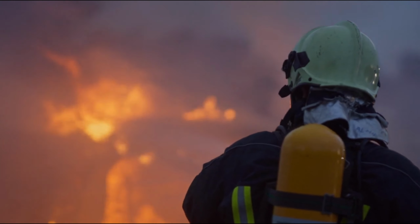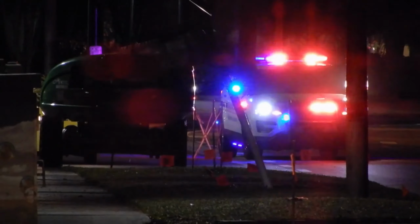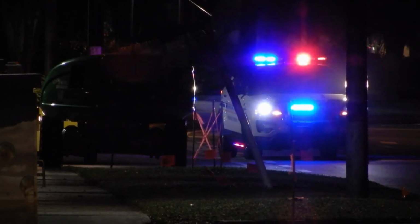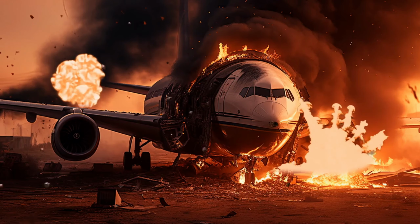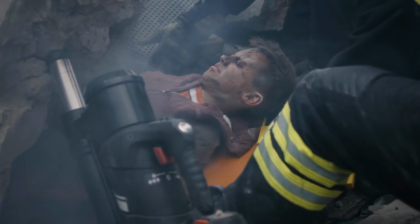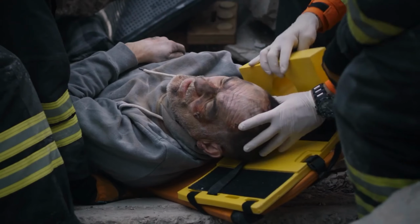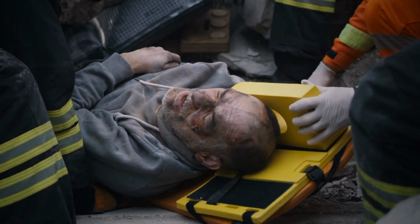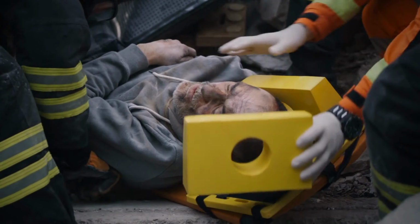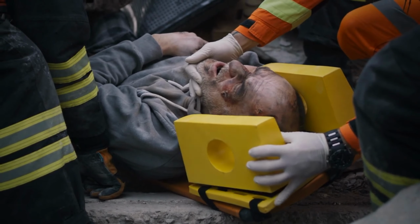Within minutes, first responders were on the scene. Firefighters, paramedics, and police rushed to what could only be described as a war zone. Wreckage was scattered across the runway, fires were blazing, and there were injured survivors in desperate need of help. One first responder described it as a scene from hell, with debris and fire everywhere. Survivors who were able to crawl away from the burning wreckage did so with severe injuries, while rescuers fought to control the flames and get to those trapped inside.